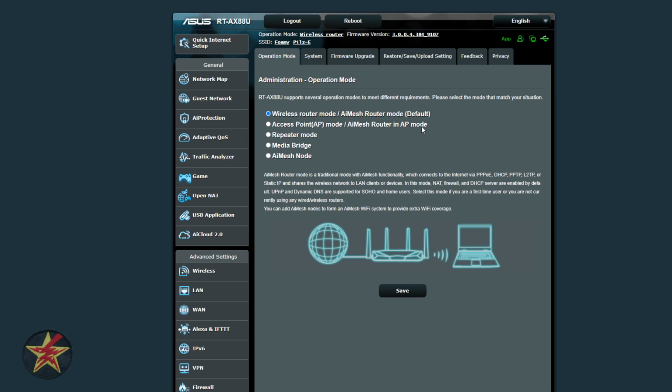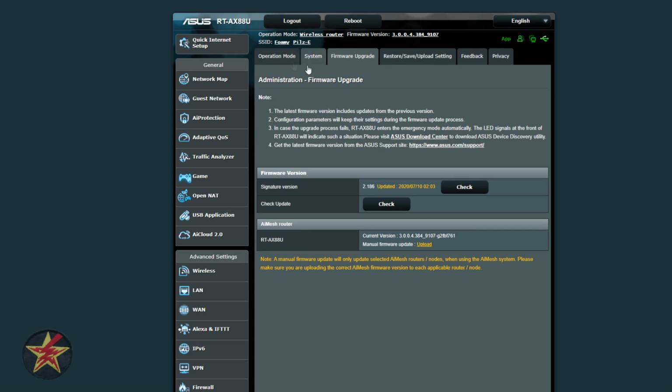It was just slowing down a little bit in that, you know, I put 5 or 6 years of hard work on it with all of my IoT devices. So it was time for an upgrade, and Wi-Fi 6, why not? You can select repeater mode, media bridge, and an AiMesh node. System, private information in there.